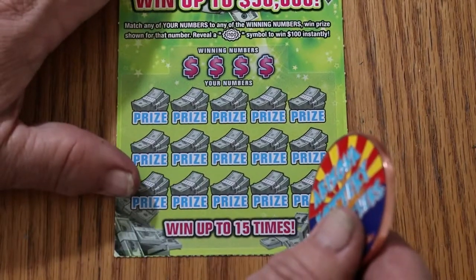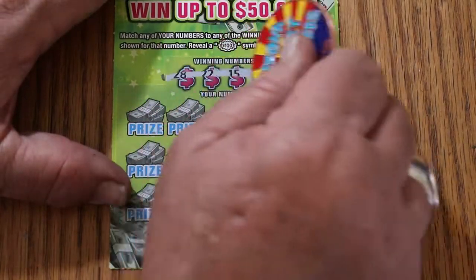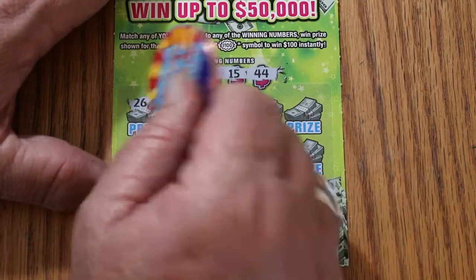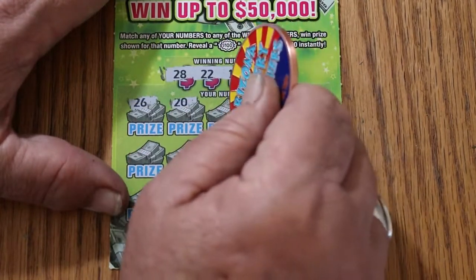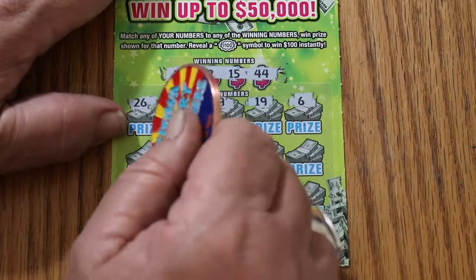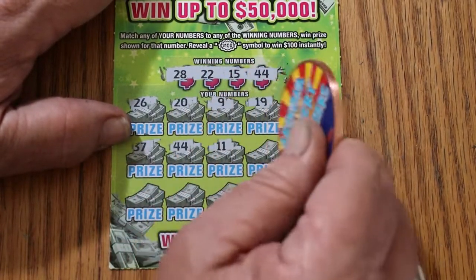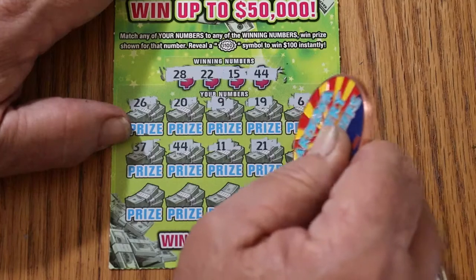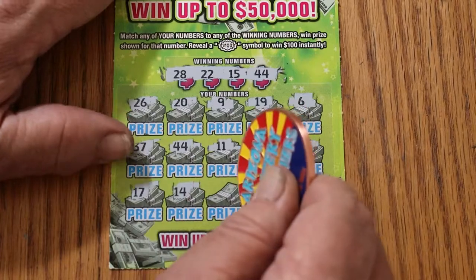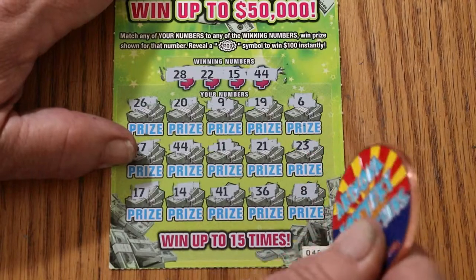Ticket 46. All right, here we go again. 28, 22, 15, and 44, 26, 20, 9, 19, 6, 37, 44, we have a match. 11, 21, 23, 17, 14, 41, 36, and 8 in the corner.